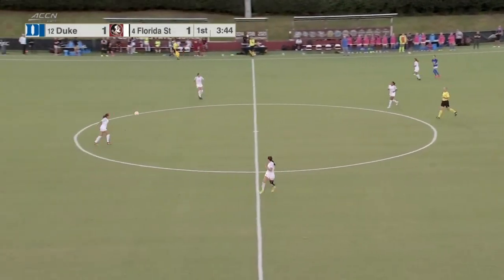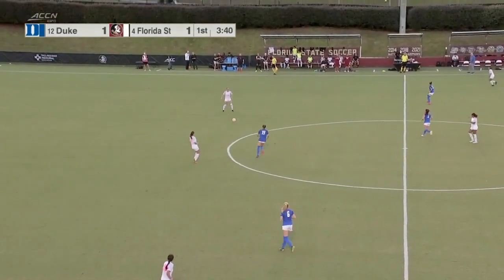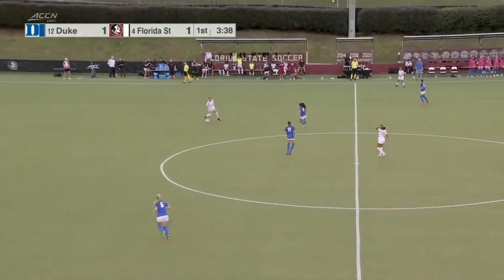Delaney Graham just says, let's get it up the field, but her usual outlet of Cooper is not on the field at the moment, so nobody there in blue to collect.